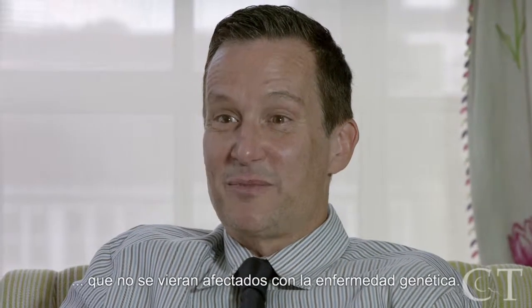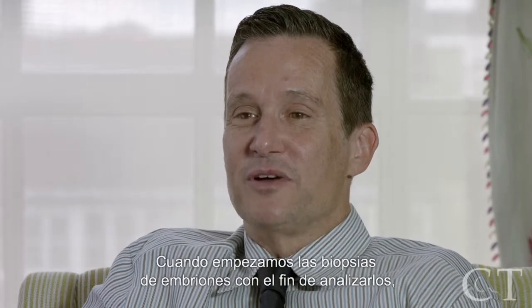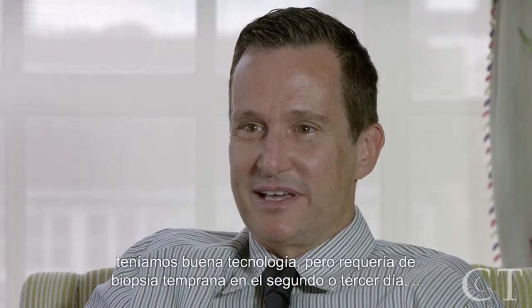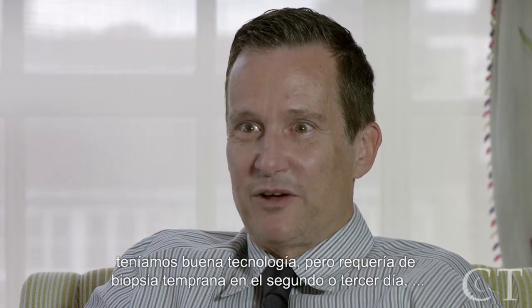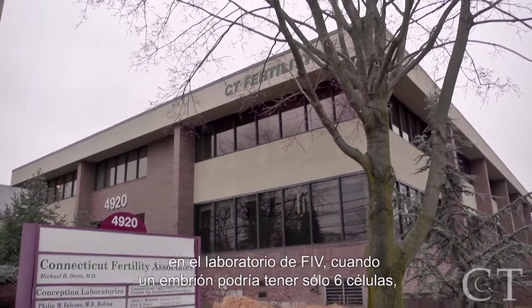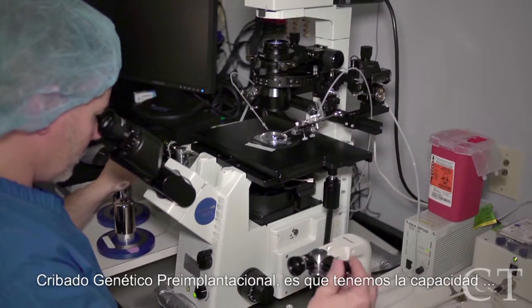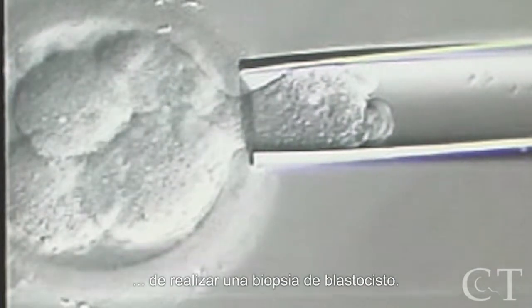When we first started biopsying embryos for the purpose of testing them 10, 15 years ago, we didn't have the technology that we have today. We had good technology, but it required early biopsy on the 2nd or 3rd day in the IVF laboratory when an embryo might only be 6 cells or 8 cells at the most. What's really, really great now about PGS, preimplantation genetic screening, is that we have the capability of doing blastocyst biopsy. A blastocyst is an embryo that's 5 days old.